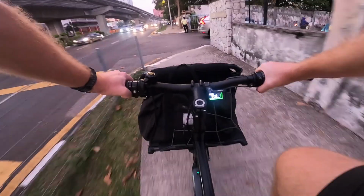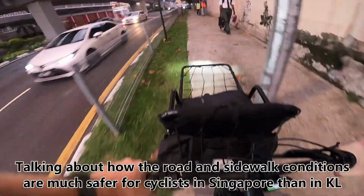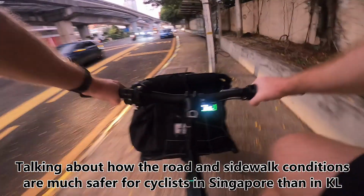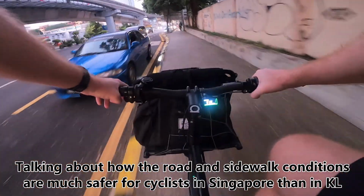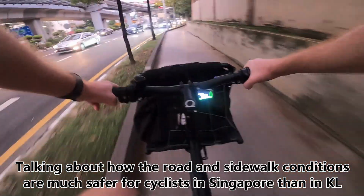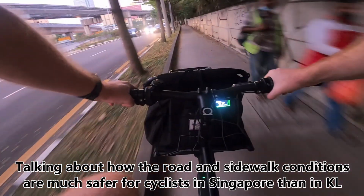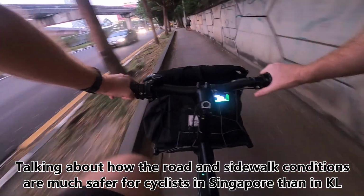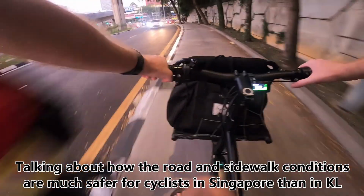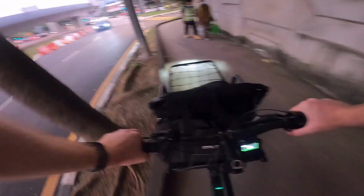I did a lot of cycling when I went to Singapore recently. There was virtually nowhere you had to fear about falling into a grill or hitting a pothole or anything like that. So it actually made the cycling much more pleasant, because you didn't have to constantly look for the next 10 meters that you would be riding on and to avoid an accident from the road itself. So something for Malaysia to aspire to as well.